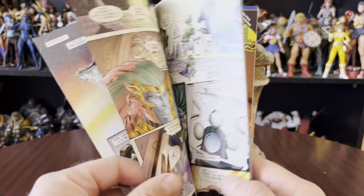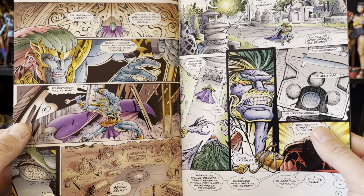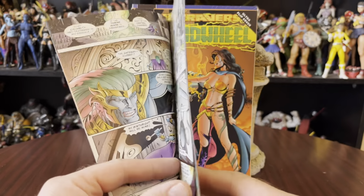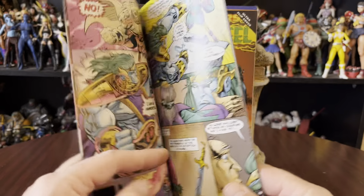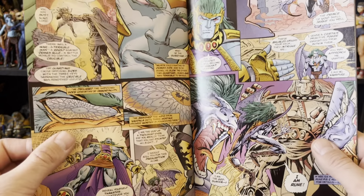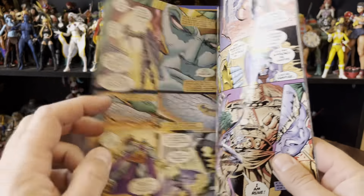I'm not sure who this dude is, if that's Adelon or who. It's kind of hard to tell. Generic, large, blue man. The art's good. The pages are glossy, which is kind of more of a Malibu thing. I want to say when they got bought by Marvel, I don't remember any of them having glossy pages.